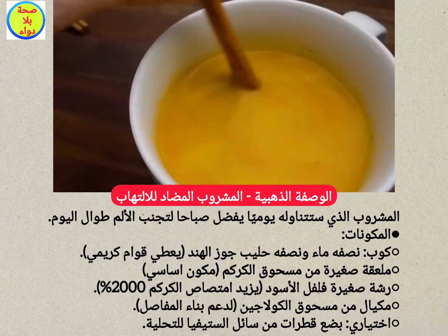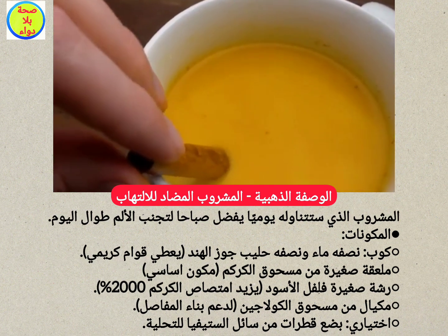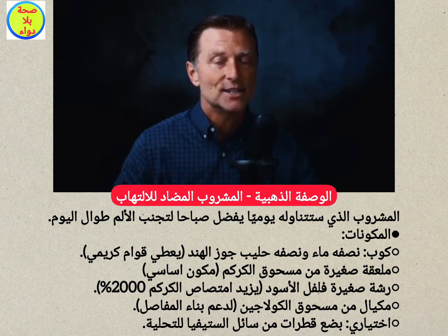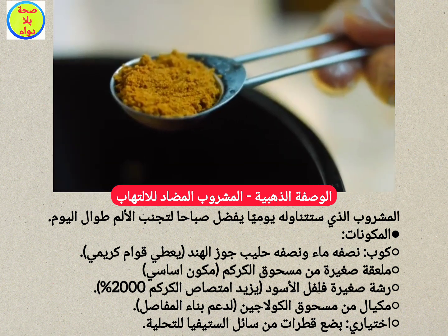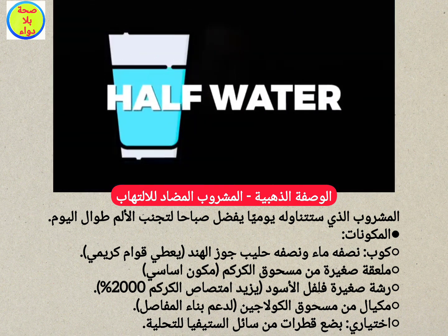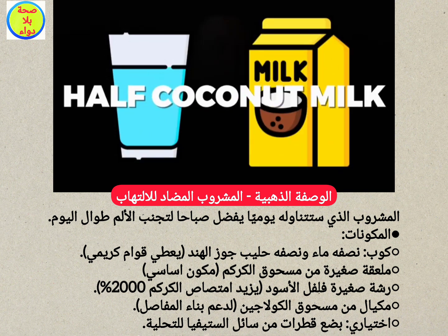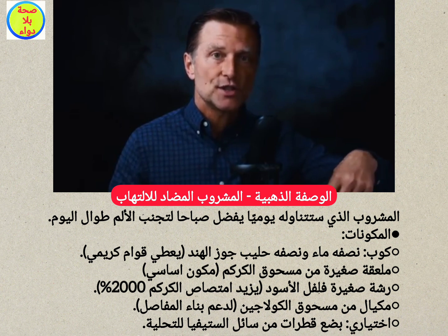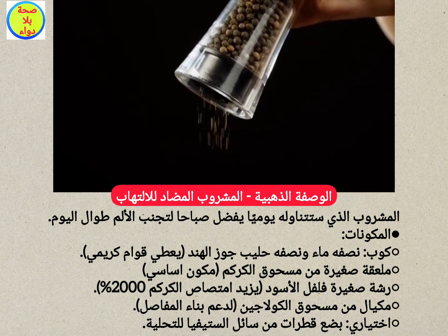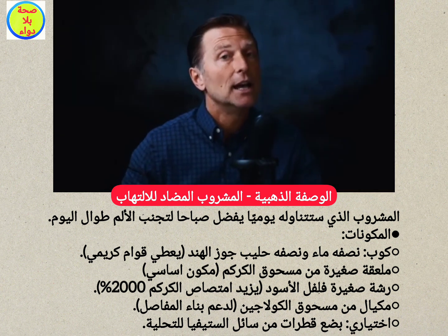Let's get right into that drink I'm going to recommend for getting rid of inflammation in your joints. And the big ingredient in this is turmeric. And I recommend getting turmeric in a powder. And we're just going to add a teaspoon of turmeric. Take this glass, half water, and half coconut milk, because it's going to be really creamy if you do that. And it's going to taste great. And you're going to stir this up really nice. And I would take like a little pinch of black pepper, because that'll increase the absorption by 2000%.